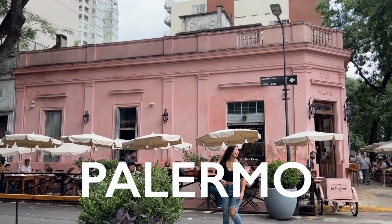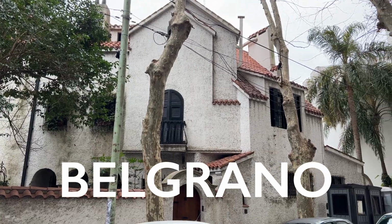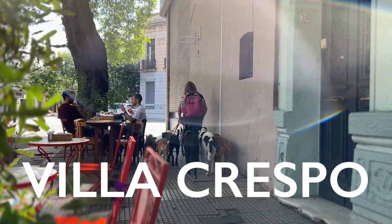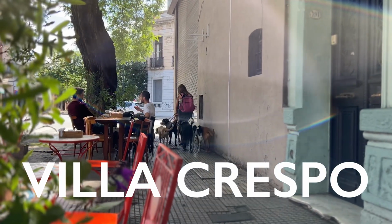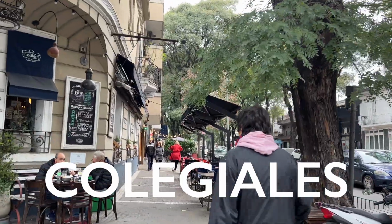So if you've never been to Buenos Aires before, you probably don't know all the differences between all of the different neighborhoods. If you're looking for something a little more upscale, fancy, where things are going on, check out Palermo. Check out Belgrano, which is a little north of Palermo, which also has great cafes and restaurants. Check out Villa Crespo and Colegiales, which are near Palermo, but are up and coming, slightly less expensive, but still have tons of great things.